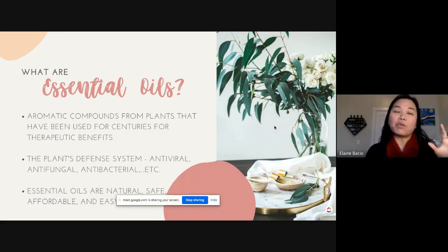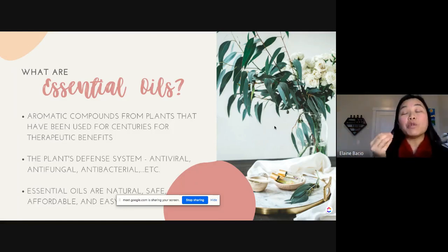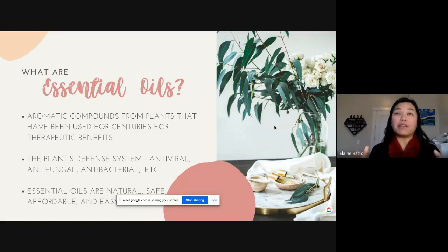So when you think about it, when you peel an orange, there is a layer of oil that's left on your fingers afterwards, right? Or when you walk by roses, flowers, you smell the aroma of the roses. Those are the aromatic compounds. And when we steam distill them, we get essential oils. That's where oils are from. They're from the bark, the roots, the petals, the leaves of plants. And what they are basically are the defense system of the plants.